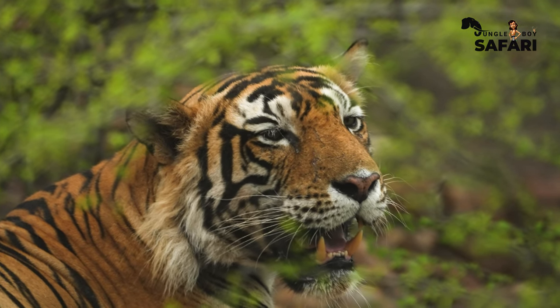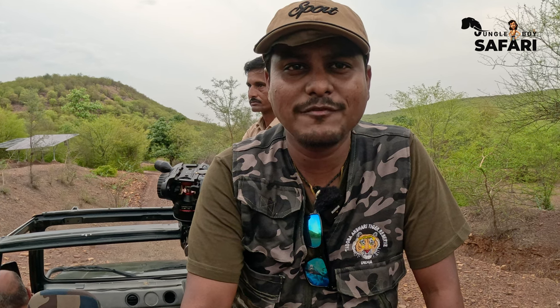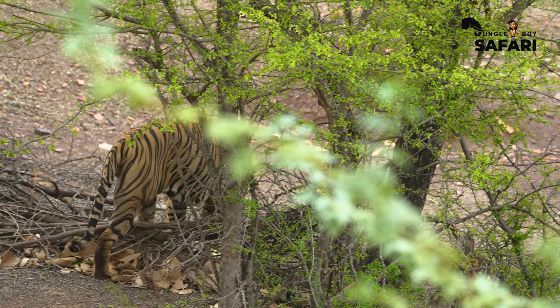Finally saw the big huge male. Its name is Jay and the number is T108. Awesome sighting. It gave us almost 10-15 minutes of head-on sighting and then sat on the road, took some yawning, gave some exclusive posing for us, and then it just moved inside the bush.